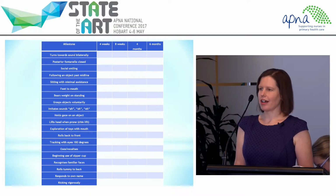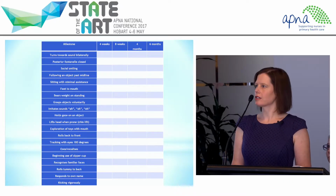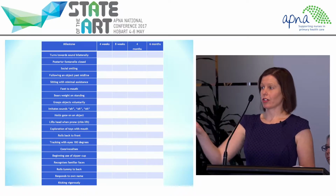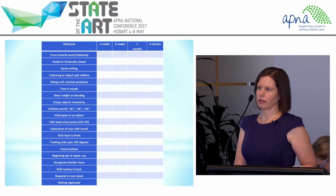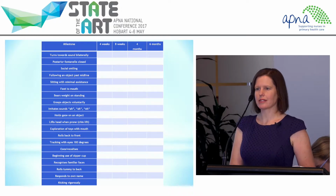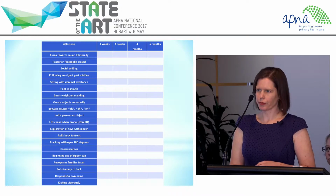Tracking with their eyes 180 degrees. So instead of using their whole head, they're just looking with their eyes. You might find that they're following a parent around the room or really looking at what's going on. We actually look for that one at 8 weeks to make sure that they are tracking parents around the room.